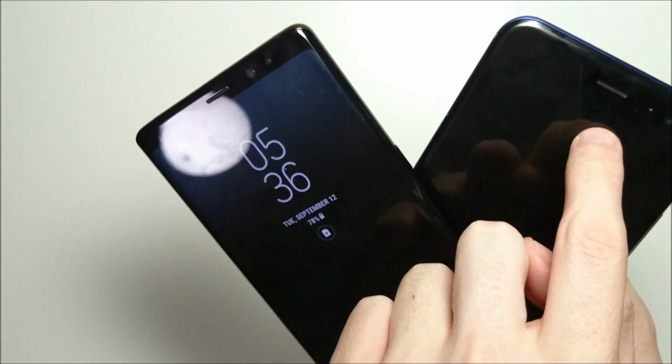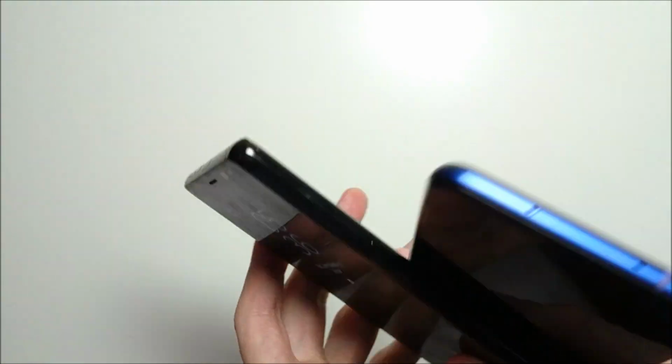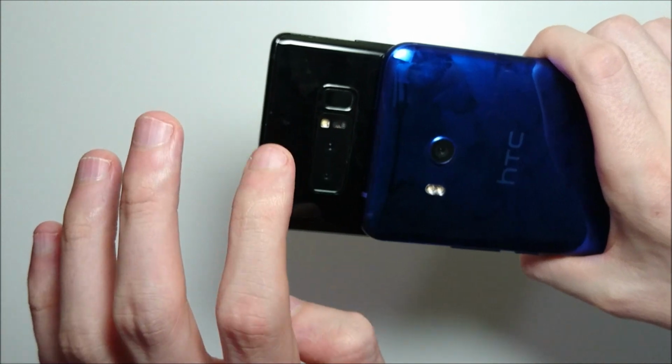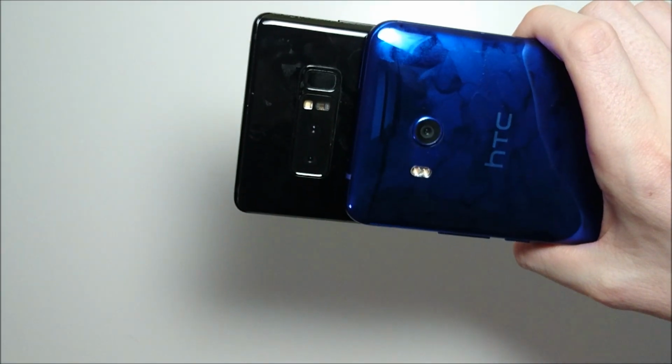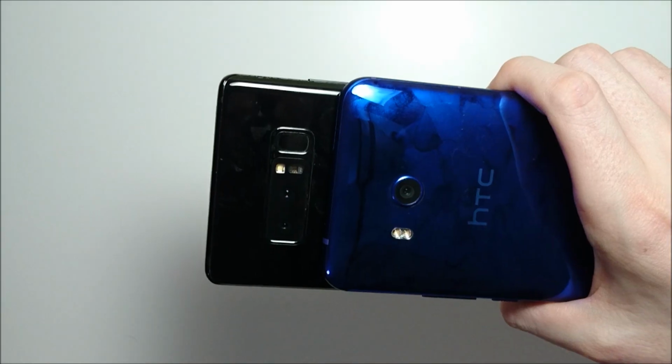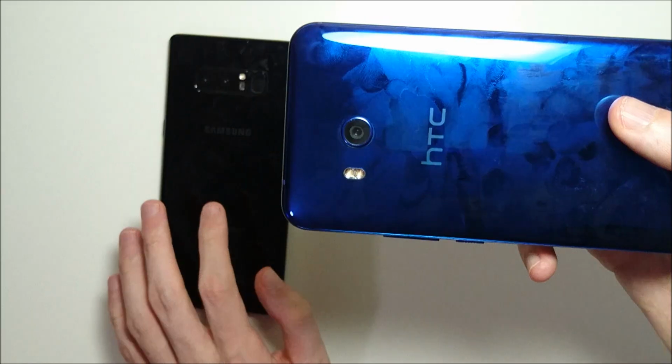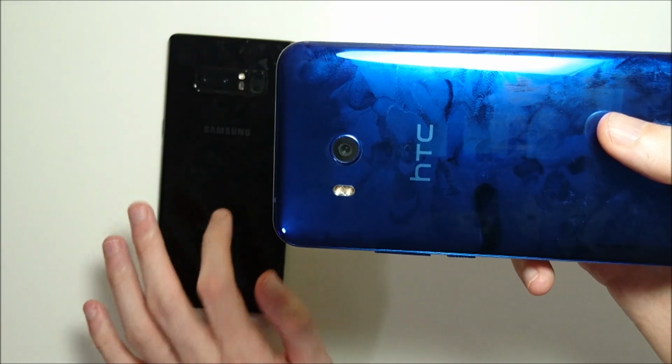You have a 60 megapixel front-facing camera on that versus 8 on the Galaxy. Now, rear camera on the Galaxy, you have 2, both are 12 megapixels. And on HTC, you have 1 at 12 megapixels as well. And while we're on the back here, guys, look at that design. Absolutely gorgeous on both. Now, both these phones are made of metal and glass on the back.